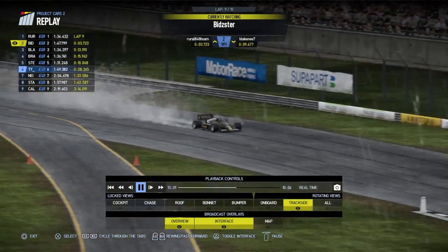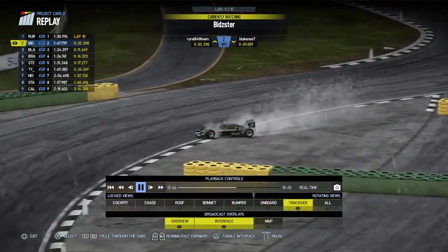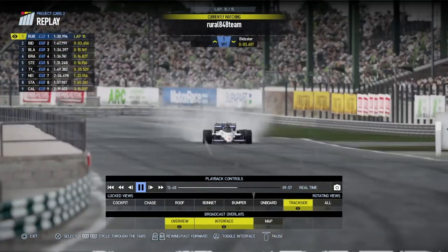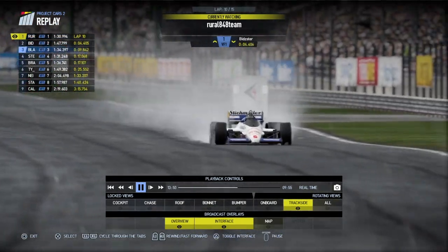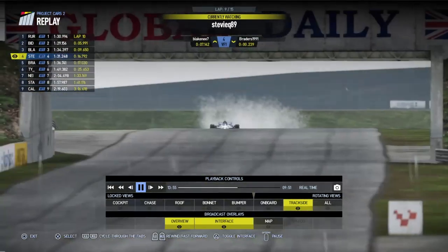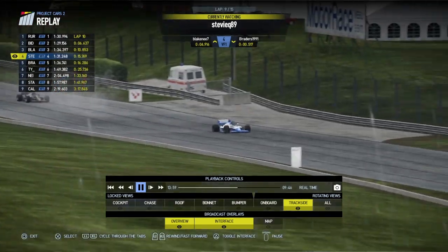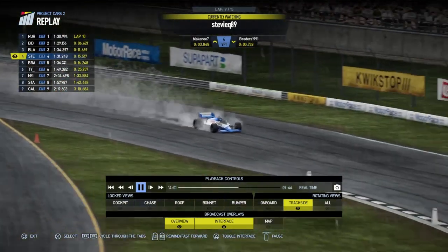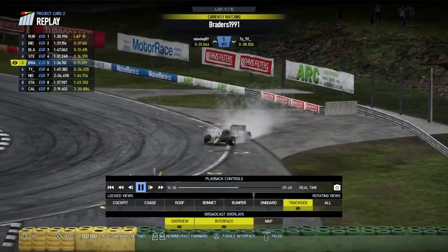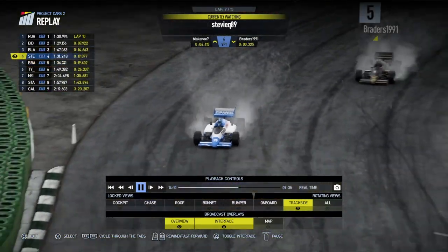Back to the action as Bidzster then in second place. Still trying to find a neat line through that chicane, and they're sliding the car everywhere. And Roral just taking it in his stride, just absolutely taking everything in his stride. As Stevie then passes Bradders, and that'll have been on the extra boost that he's got. So that's the difference between 190 miles an hour and 170 miles an hour, as Bradders unfortunately goes off into the wall there, and recovers nicely.